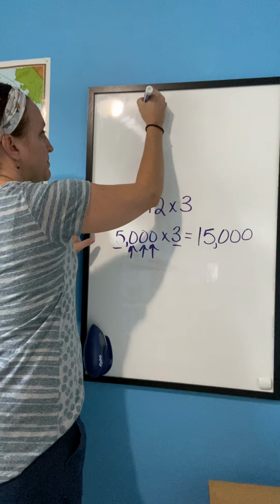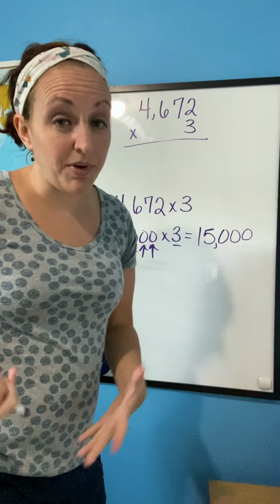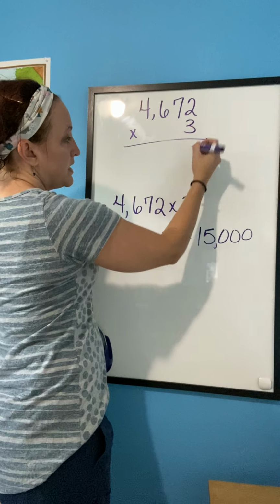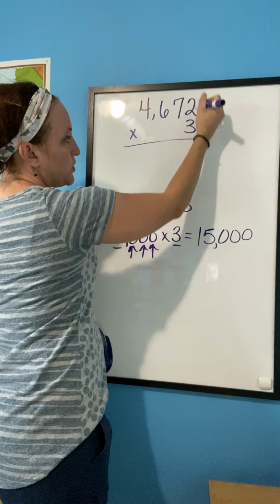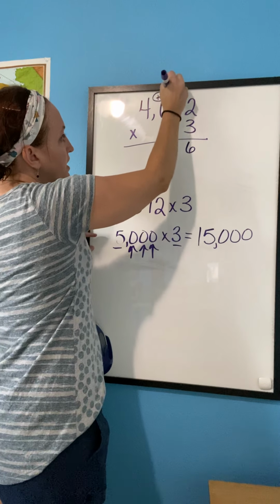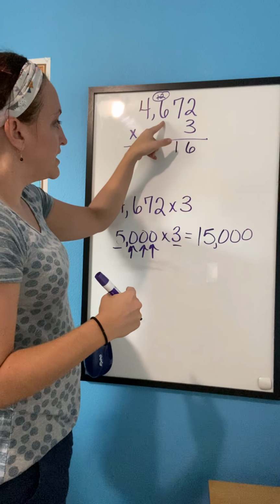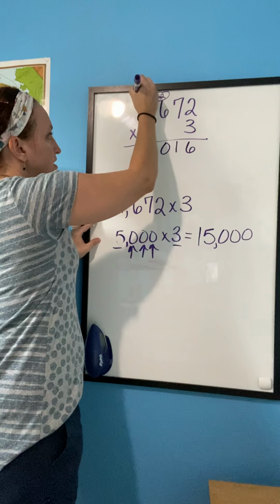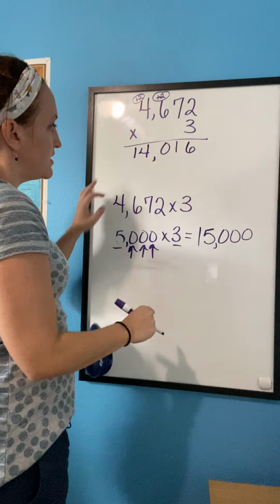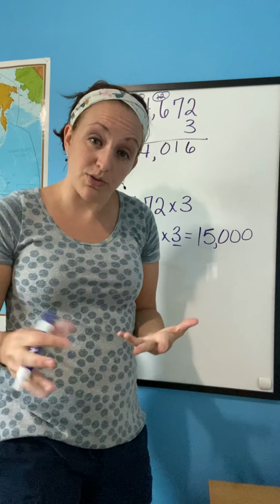So look at it here. Now I'm going to multiply 4,672 times 3. For this particular example, I'm just going to go ahead and do what's called the standard algorithm or the traditional method of multiplication. So I'm going to do 3 times 2 and multiply this bottom number times everything up top. 3 times 2 equals 6. 3 times 7 equals 21. I write my 1 and I regroup my 2, and I always circle it when I do this for multiplication, and I put the little plus sign next to it to remind myself that I have to add it in at the end. 3 times 6 equals 18, plus 2 more is 20. So I write my 0, regroup my 2. 3 times 4 equals 12, plus 2 more is 14. All right, so 14,016 is pretty close to 15,000. So I can judge that my answer is reasonable based on my estimate.